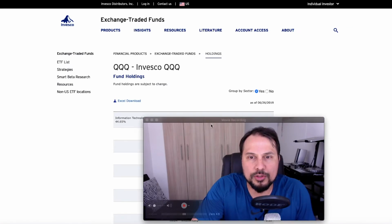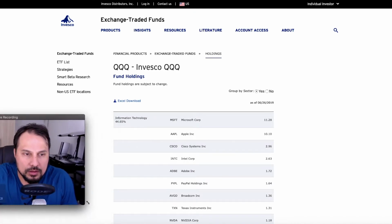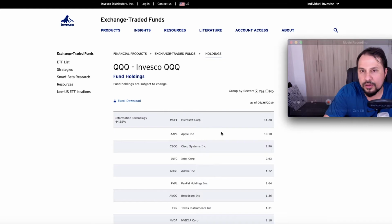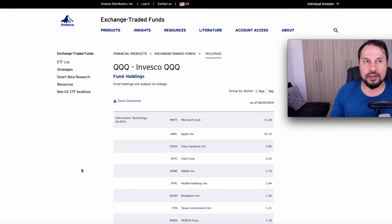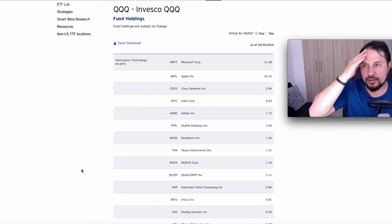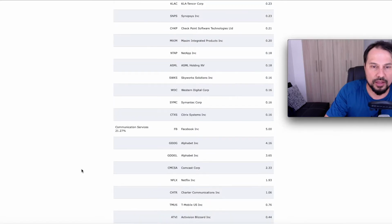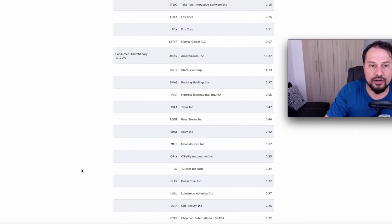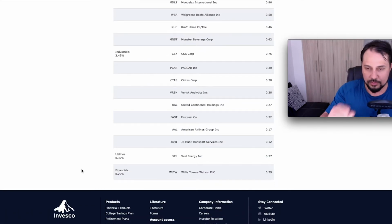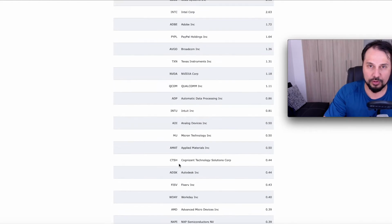And then I'm gonna show you guys what's inside the PowerShares. This is pretty interesting. I just did a little digging. Okay, this is the exchange traded fund QQQ Invesco. So as you can see, the portfolio is allocated into information technology, communication services, consumer discretionary, healthcare, and then consumer staples, industrials, utilities, and then financials. So this is PowerShares QQQ.